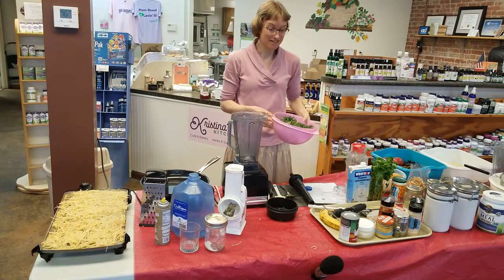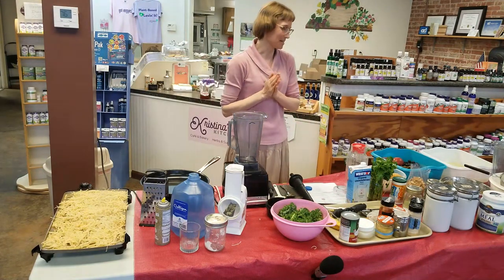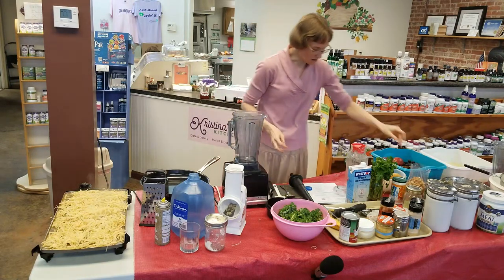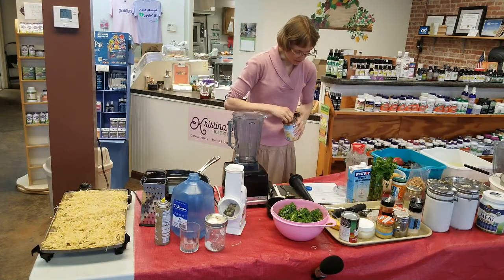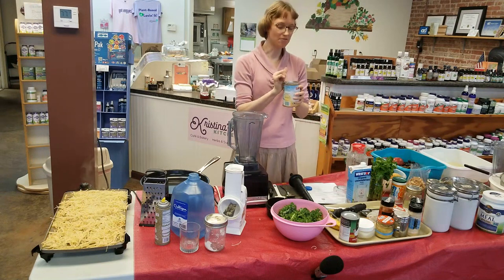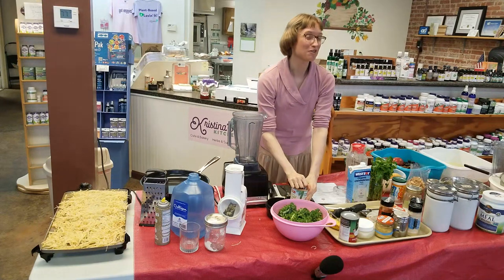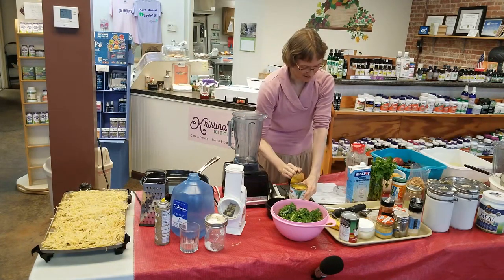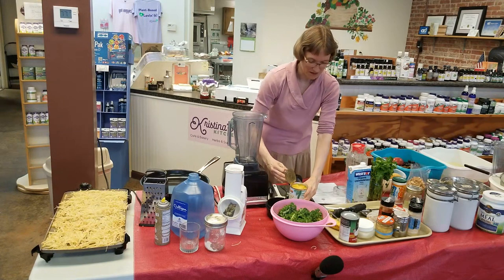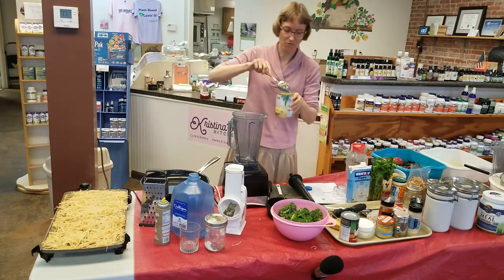So I'm really, really excited about it. It has a wonderful flavor. And so to make our green drink, you need 1 cup of pineapple chunks. Now, I prefer fresh pineapple. I just didn't have any fresh pineapple, so I'm really sorry. We're going to have to use canned pineapple. But it works with either fresh pineapple or canned. They both work very well.